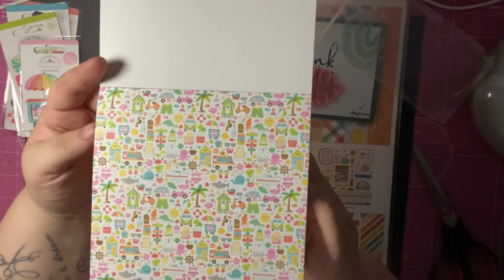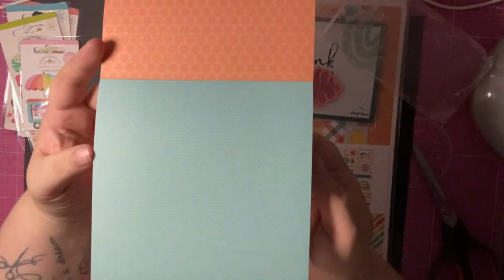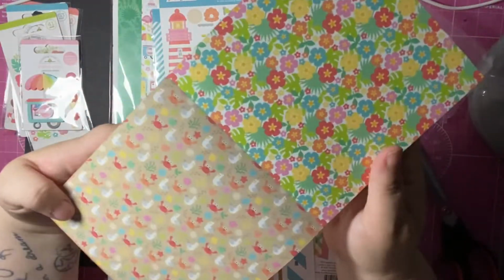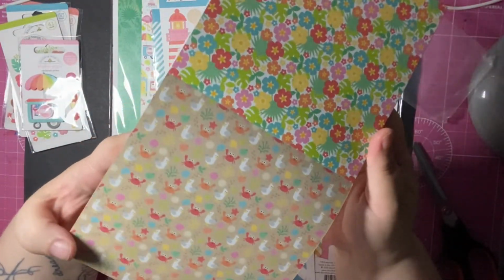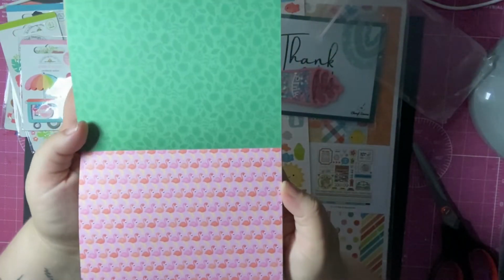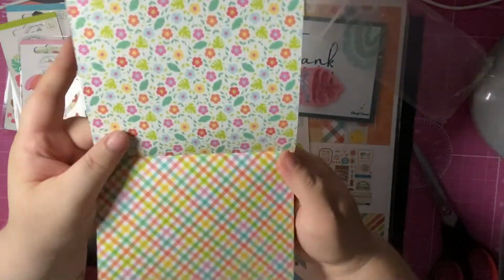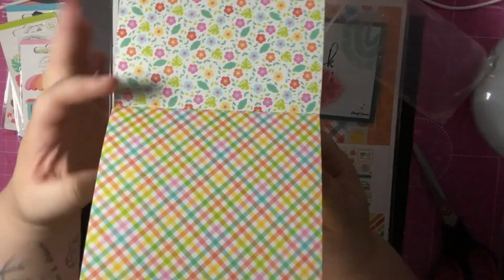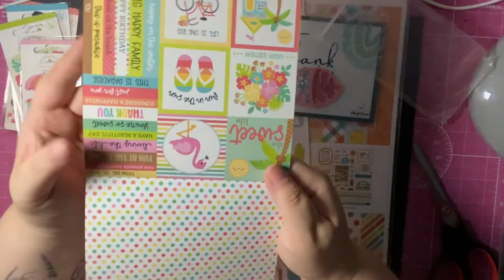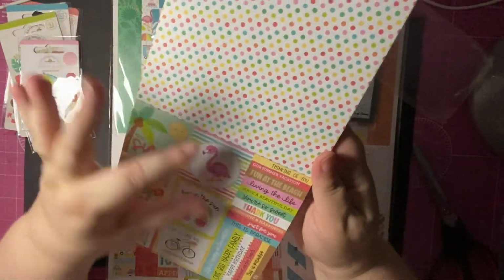So I'll just show you the papers in the 6x6 form, because they're exactly the same in the 12x12. Oh, sand thing. Crabs and seagulls. Beautiful flowers. I love the flamingos. It's a lovely pink. There's the Doodlebug plaid. Beautiful suns and palm trees. Cut aparts. Again, these are smaller.